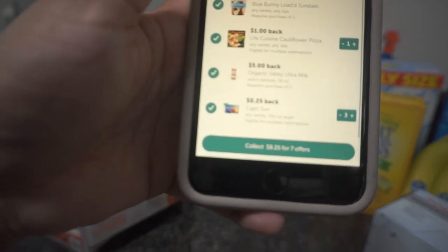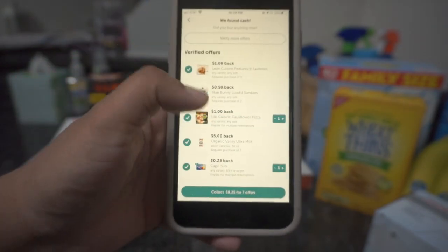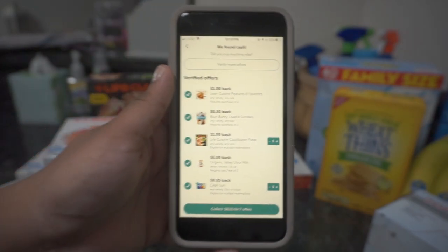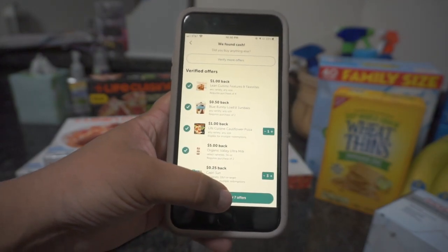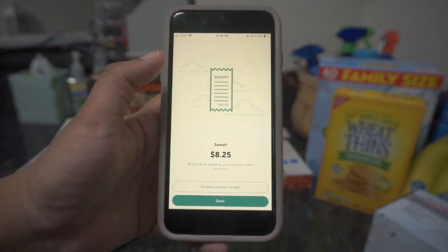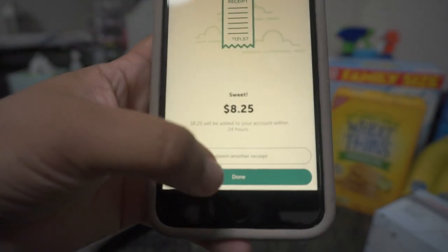I'm going to get $8.25 for 7 offers. There is also a bonus offer that I had. If I redeemed 4 offers, I got an extra $5 back. Once all these offers are verified, I will get that extra $5 back. So I'm just going to hit collect. It's going to send my receipts, and then it's going to tell me that it's going to verify in like 24 or 25 hours.